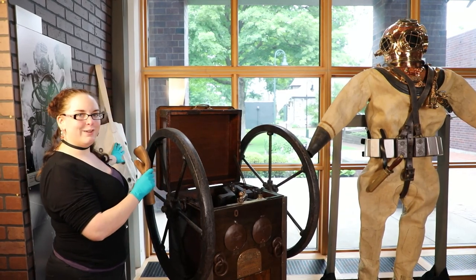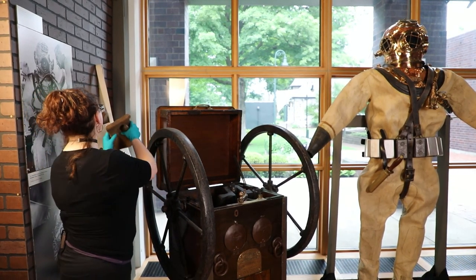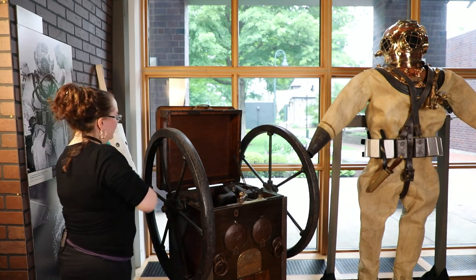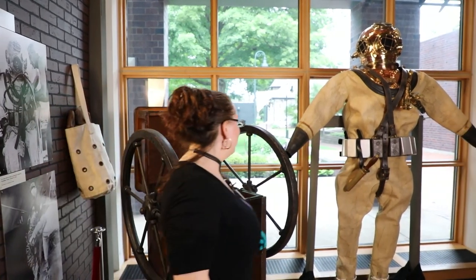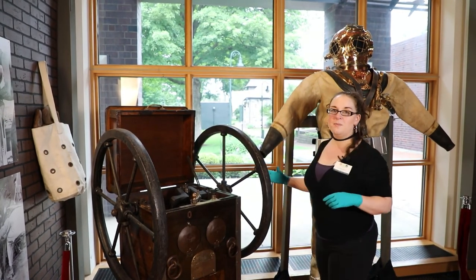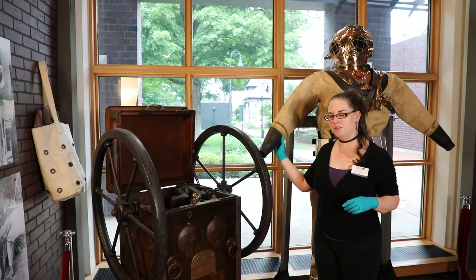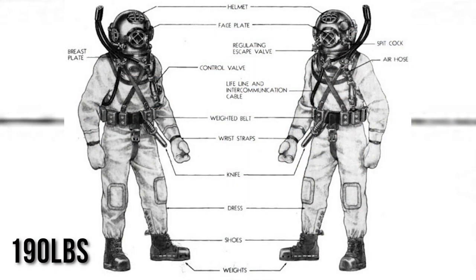We actually have a canvas diving bag back here that we keep these gloves in, so you can still see them. We just wanted to be able to display and show the cuff of this suit. Altogether, the suit weighs about 190 pounds.